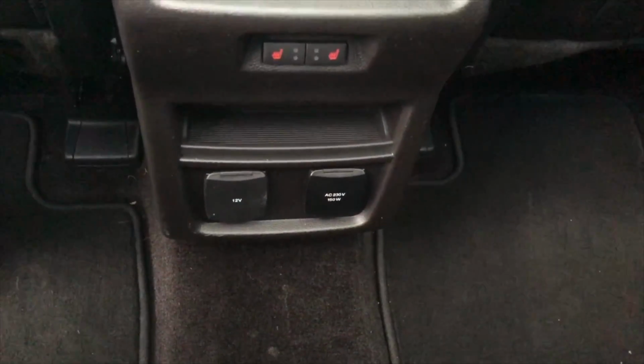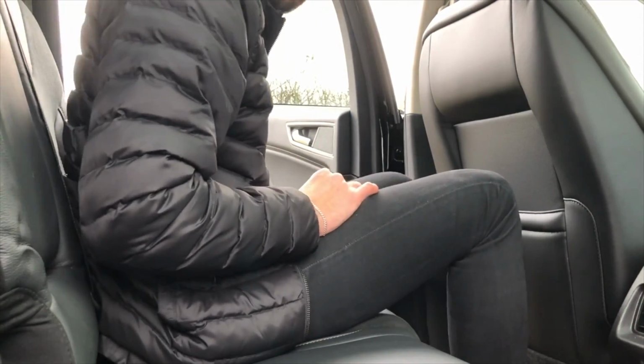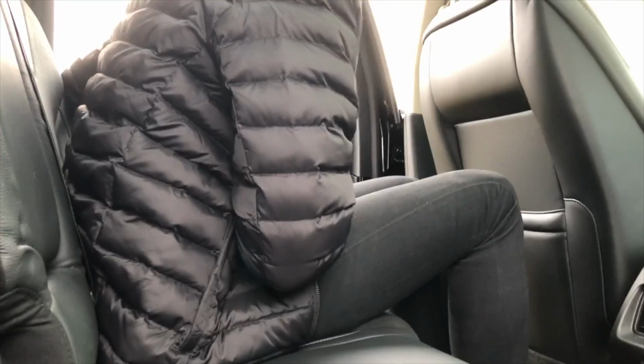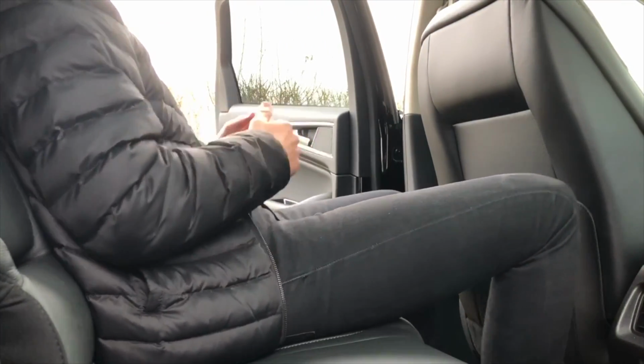Obviously you've got your heated seats down here as well, which give it a nice thing. And you can also use the lever on the back to adjust the seat. So if I pull that back, I can then relax like that. I can lean back and go to sleep.